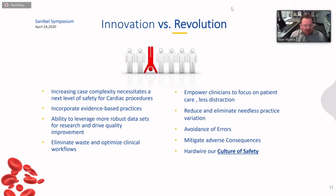And start to really eliminate needless practice variation. We talk about this a lot in our group, especially if you go into different areas. People have these standards of care that are really very different in different geographies, and we can talk about the reasons why.